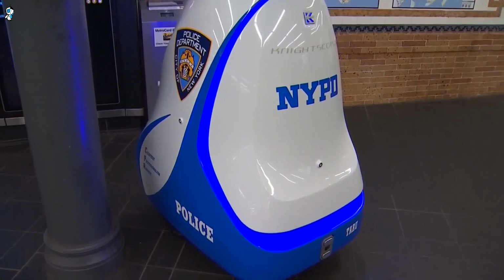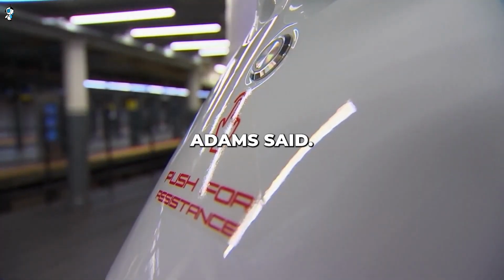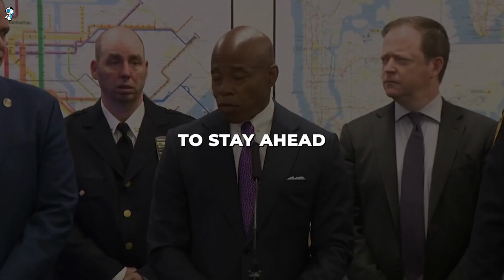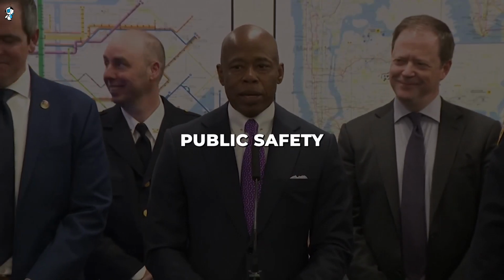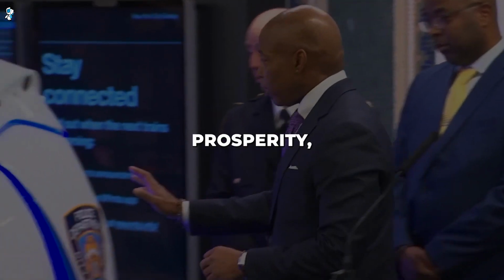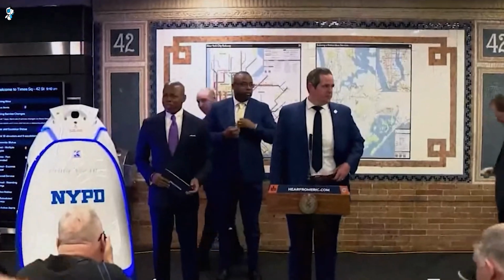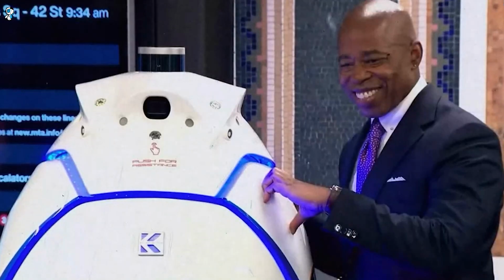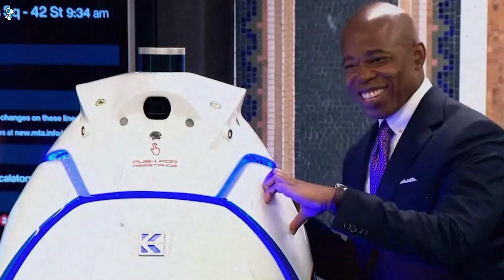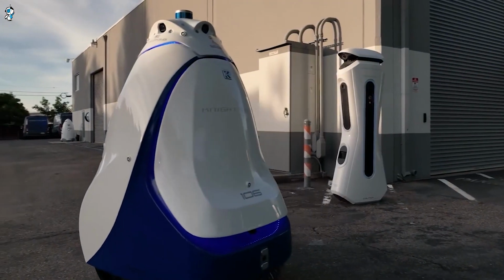The introduction of robotic security aims to deter crime even further and get the numbers as close to zero as possible. Adams said, "We will continue to stay ahead of those who want to harm everyday New Yorkers. Public safety and justice are the prerequisites to more prosperity, particularly in our subway system." But will this one robot really make much of an impact on the vast subway system? Is monitoring becoming too robotic in NY? That will likely come down to how the initial pilot program goes.